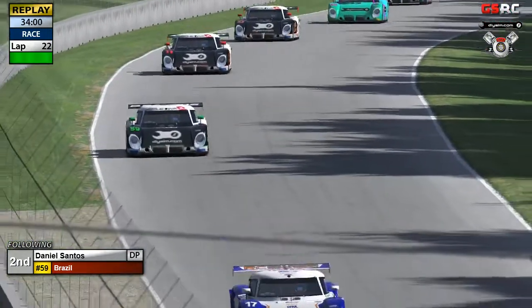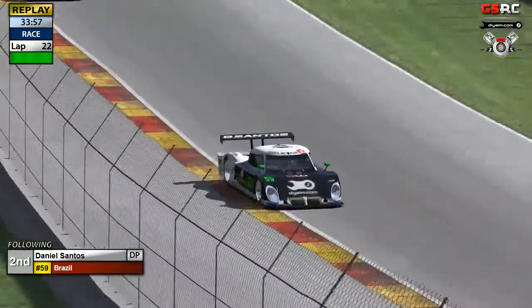It was very close up until turn 1. What happened with that pass attempt?